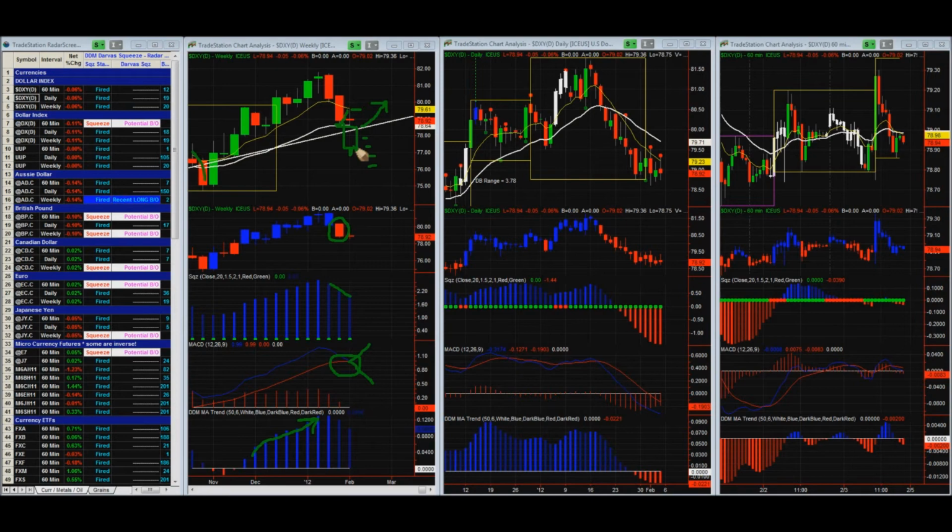I don't think I'd want to try and find exactly where it is going to find support, because I don't think it really respects support and resistances as well as some other things do. Looking at the daily chart, this is all negative. This is negative. This is negative. So I wouldn't want to be short. It's below the 21-period moving average as well.